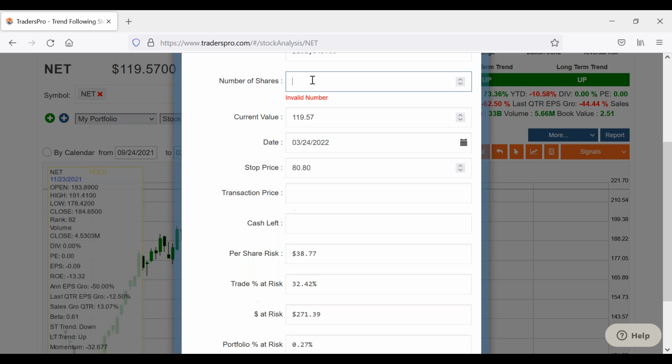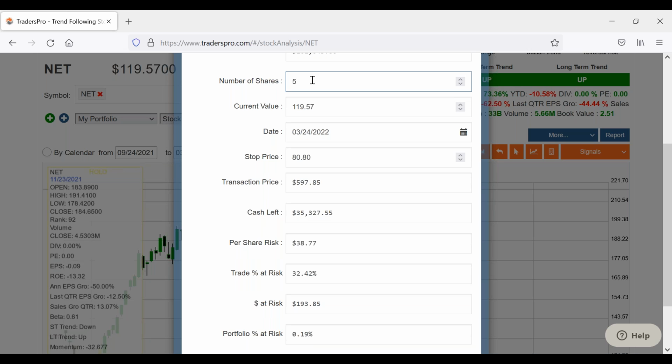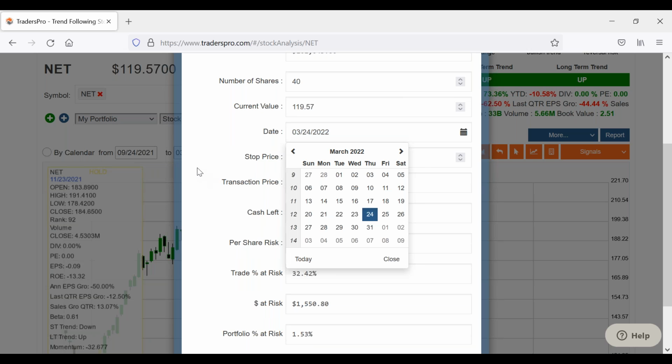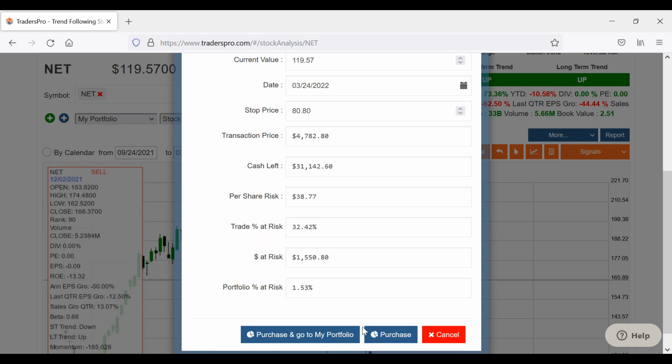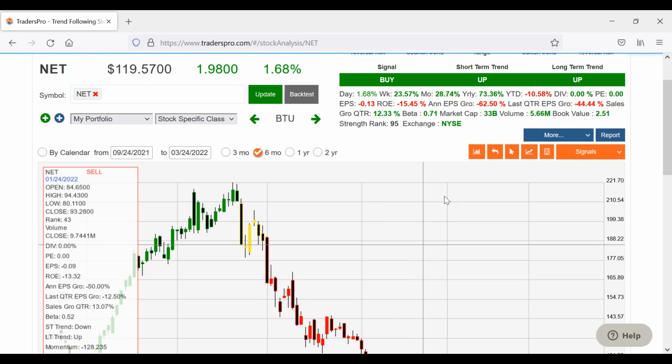Let's see, boy, we got 50 shares. No, 50 shares is still too much. 40 shares is right at it. Just barely over the 1.5, which is close enough. I think we're fine with that. Total cost in the trade, just under 5,000. So we don't have very big positions here on these, but let's go ahead and get into that.